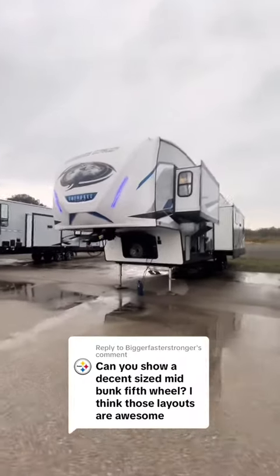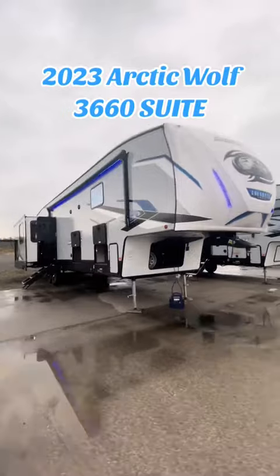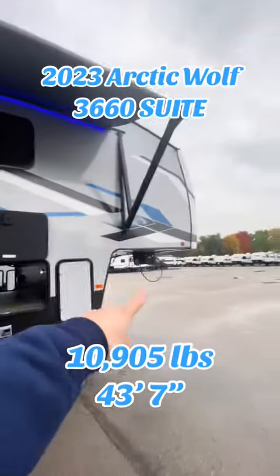This is the most decked out mid-bunk fifth wheel we got. This is a 2023 Arctic Wolf 3660 Suite. She's pretty hefty, weighing in at just under 11,000 pounds dry, and she's 43 feet 7 inches tongue to bumper. This is a pet-friendly camper.